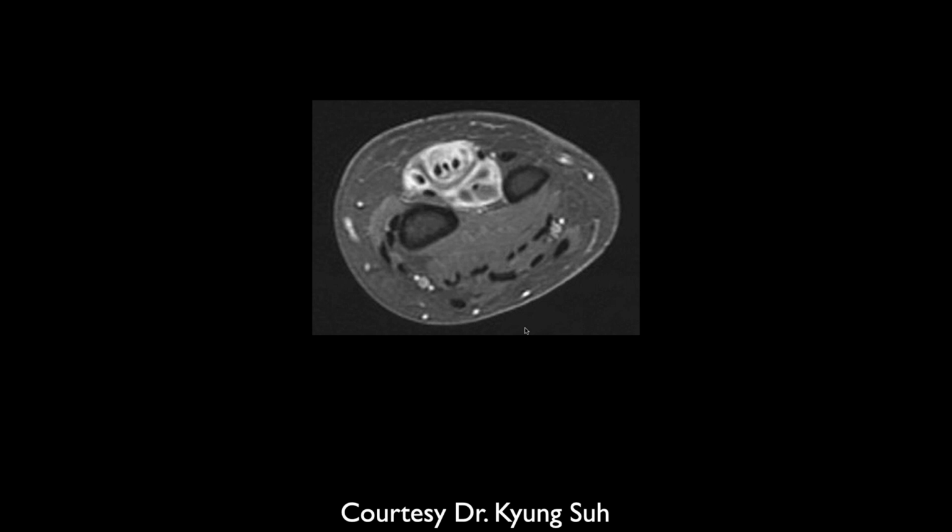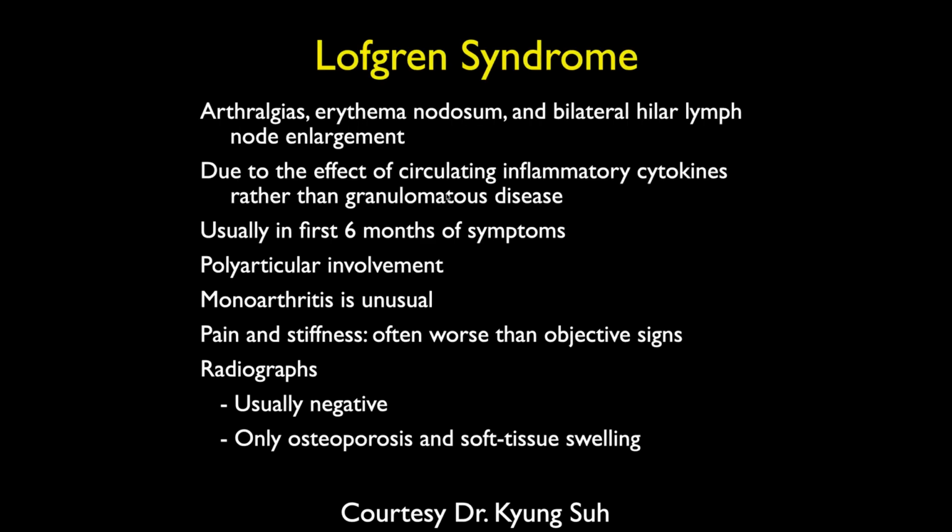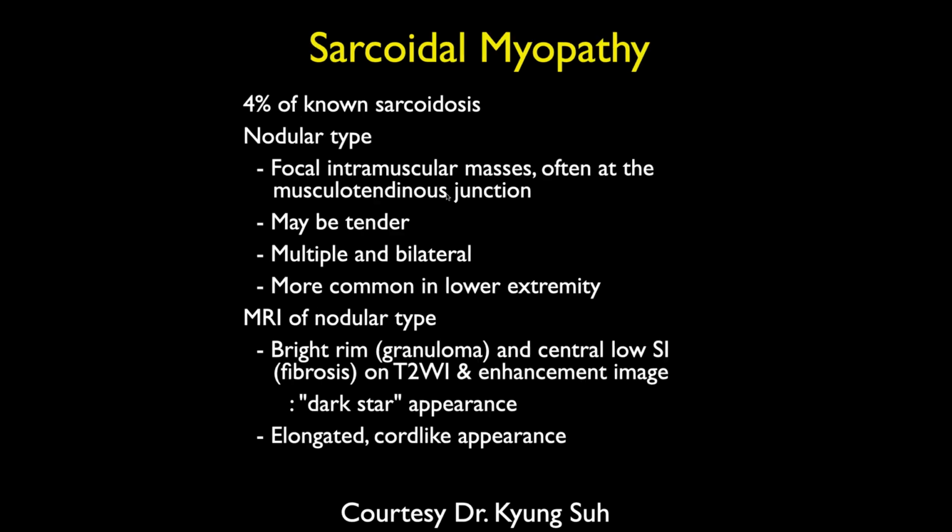Okay. And here we can see some tenosynovitis around the wrist. A patient in this case with Lofgren's syndrome, which is tenosynovitis and seen in sarcoid.